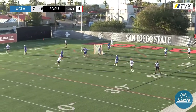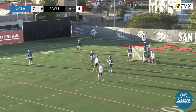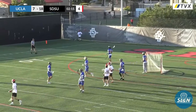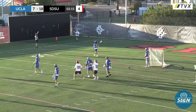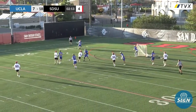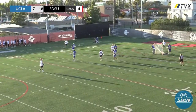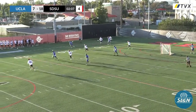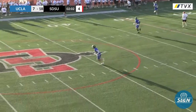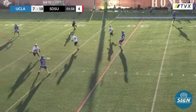See, with this second string, I don't like to say second string, but guys that don't get on the field a lot, see what they have to offer us here. It's good to see them out here. Definitely some freshmen just by the body type. There's an upperclassman taking advantage. It's a good job by number 8 with UCLA, recognizing he's got probably a first-year player out there.